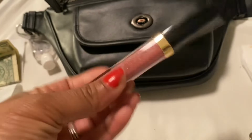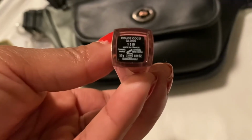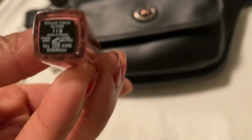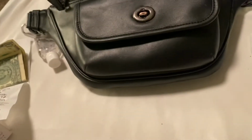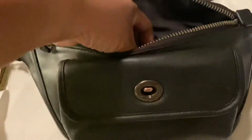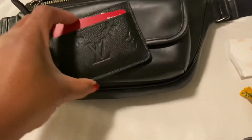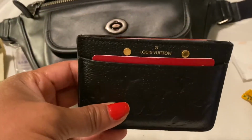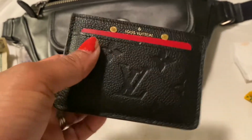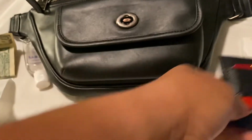I have my Chanel. Let me see if I can get the number here. I believe that's 119. Yep, that's Chanel 119. It's like a mauve color. It's really cute. It's a lip gloss, by the way. I have my Louis Vuitton. This is the black Epi print leather card holder. I really like this thing, like, a lot.